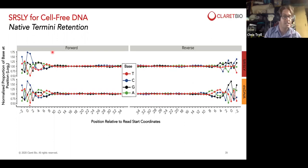That is not the case for SRSLY. Here you see the same profile as the double-stranded prep for SRSLY because the 5' end is left unaltered, regardless of whether the prep is double-stranded or SRSLY. The difference here is that the 3' end is not the same as this 5' end, and it's not the same as this 3' end, indicating there is no end repair here, and this is a different profile than you get if you end repair.